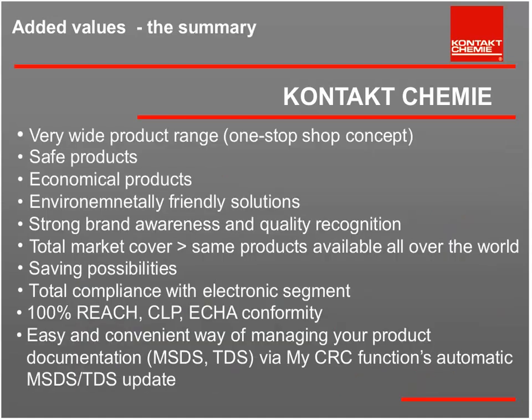So just trying to sum up what we heard so far. What are the added values? What could be the advantage your company as an end user can have when using Contact Chemie products? We have a very wide product range, so we pride ourselves on being a one-stop shop company for all maintenance products for the electronic business and in general industry, of course.